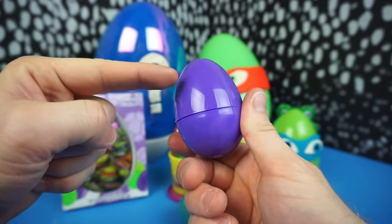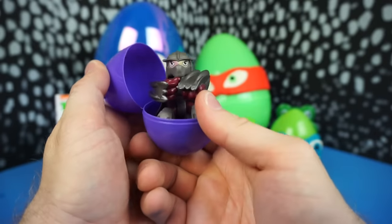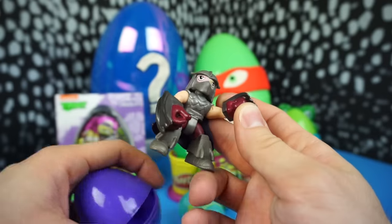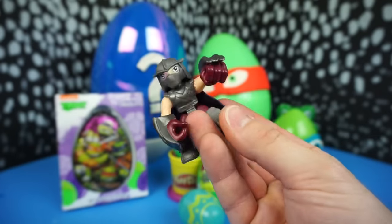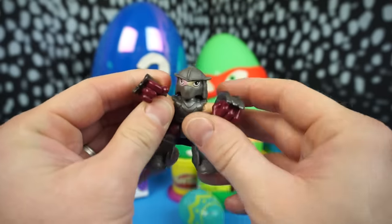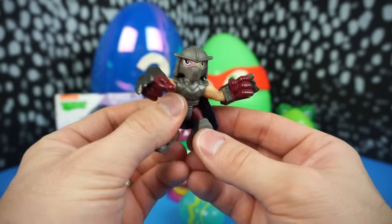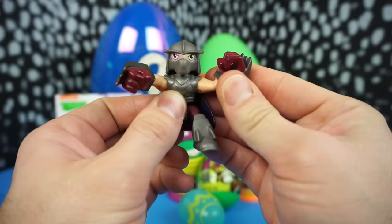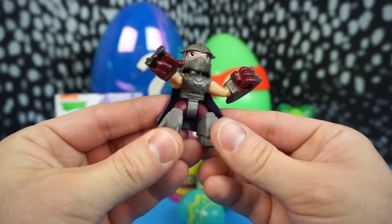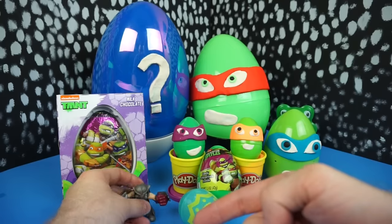Who would be in a purple? Shredder. Whoosh, whoosh, whoosh. It's got these sharp claws and whoosh. I will destroy the Ninja Turtles and no one can stop me. Shredder, go stand over there while we open some more stuff.